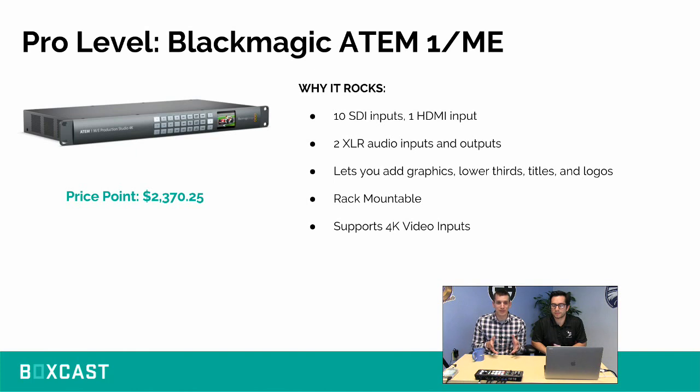This is about $2,300 and some change, and I want to explain just really quickly why you pay for that. Well, you pay for the SDI inputs, the professional XLR inputs as well. And not only that, but when you're paying for a Blackmagic product, it's like buying an Apple product in the video production world. They're really well made, high quality, and when you buy these things, they just feel really sturdy.